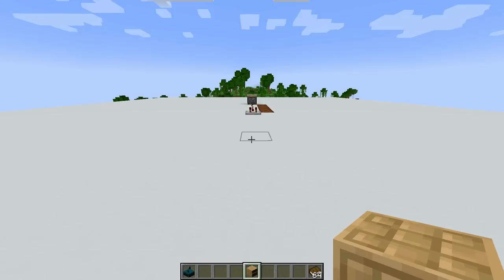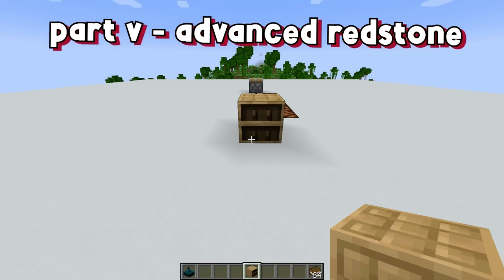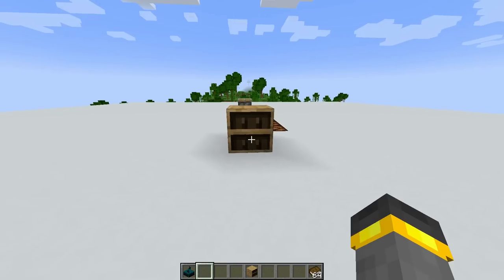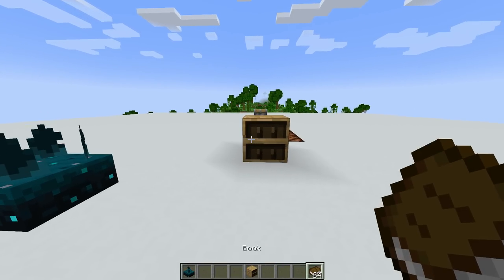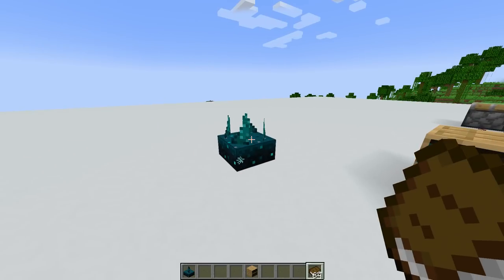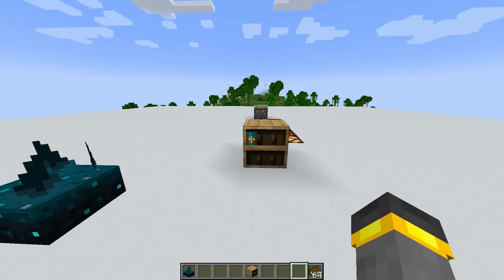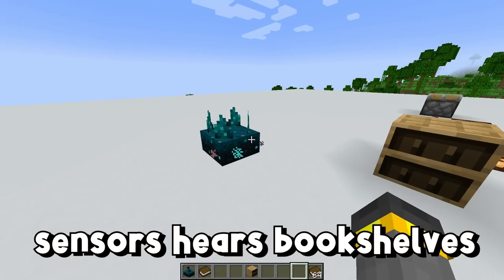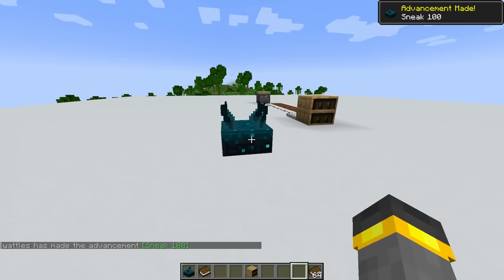Next up, still on the topic of redstone here, I'd like to talk about some interesting redstone interactions that the chiseled bookshelf has. So, first things first, chiseled bookshelf right there, skulk sensor right over there. If I go ahead and put a book into the chiseled bookshelf, the sensor knows. If I go ahead and give it a second, let it cool down and pull that book out, the sensor will also know.